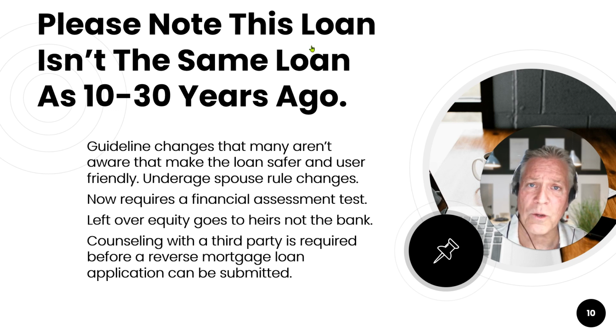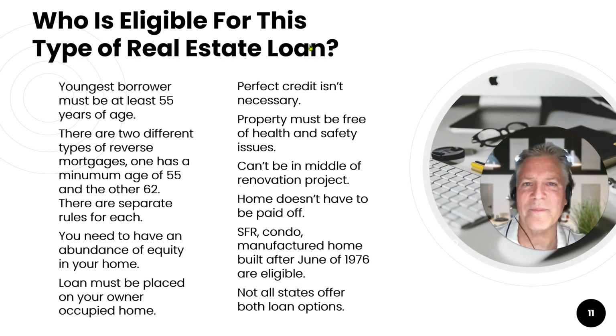It gives people time to ask questions and make sure this is something they really want to do. I think the cool-off period is something good, and it's really important so that people don't get rushed into these loans. The leftover equity after the property sells or the loan gets paid off goes to the heirs or the homeowner, not the bank. It used to not be that way 30 years ago. It's just not that way anymore. A lot of people don't know that.